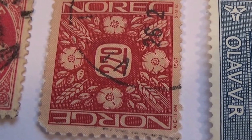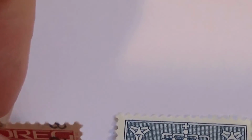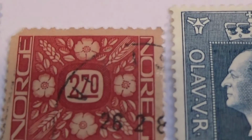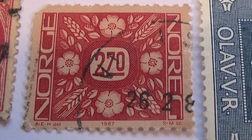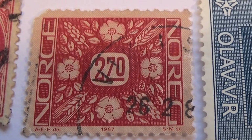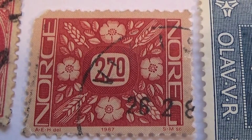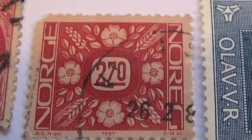I put it this way for the spelling, but I really think it may belong this way for the picture. Look at that. Yeah, I think that is the way it belongs. Isn't that neat? A nice one.